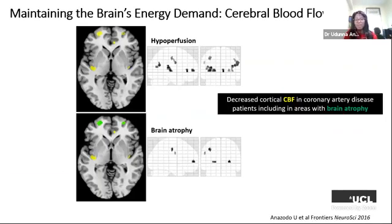And we've done something similar, not to the extent of what Yasser did. This is a study I did for my PhD where I looked at the effect of cardiovascular disease on brain health. We wanted to look at blood flow changes because, again, we think that blood flow changes are a good index of brain health. What we found was that coronary artery disease patients who had no overt changes in cognitive function, so overall their cognitive function was similar to their age-matched controls, showed concomitant hyperperfusion and brain atrophy.